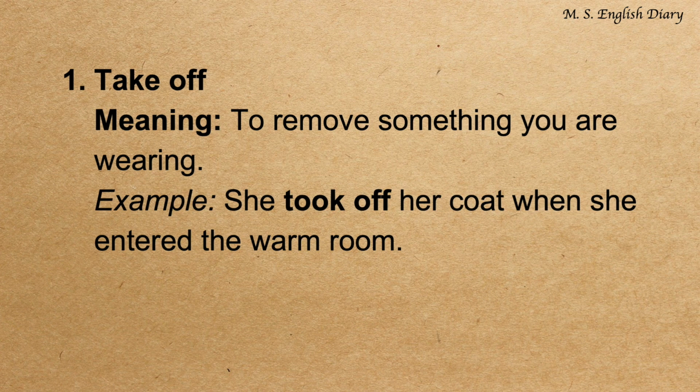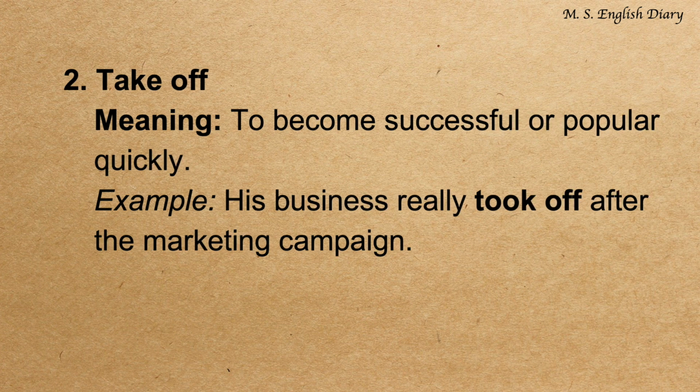1. Take off, meaning to remove something you are wearing. Example, she took off her coat when she entered the warm room. 2. Take off, meaning to become successful or popular quickly. Example, his business really took off after the marketing campaign.